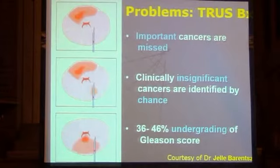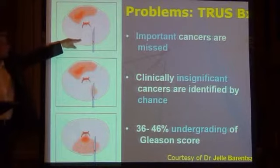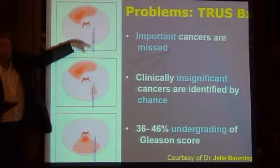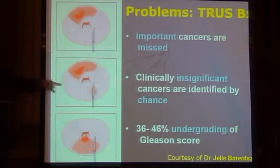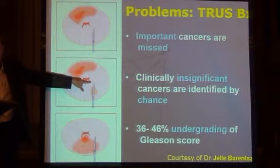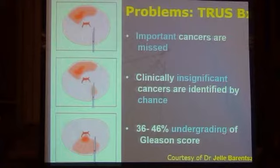Right? So here's the problems with TRUST biopsy. Can you see this? Important cancers are missed. This needle's just going in here, and they'll pull this out, and they'll do 12 to 15 of these. But if the cancer's way up here, they're not going to get it. Oftentimes they'll go right through it, so it doesn't have anything on the lesion tip, and then oftentimes they can't get to it. So 3 distinct problems with TRUST biopsy, and that's why they're so low. And then the bottom point is really key. 36 to 46 percent of these Gleason scores are undergraded with TRUST biopsy. Why? Because they're not getting the malignancy.